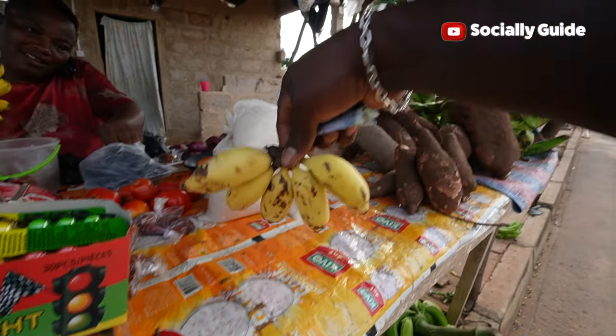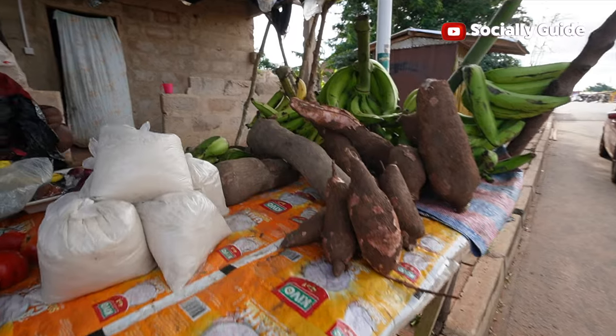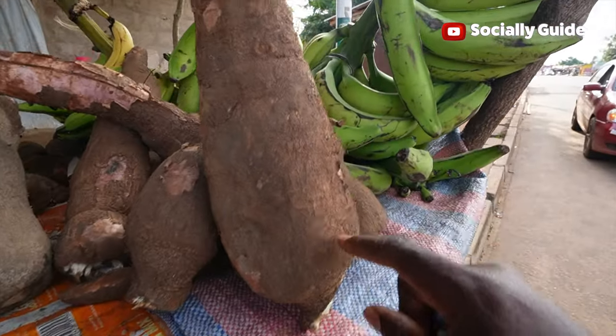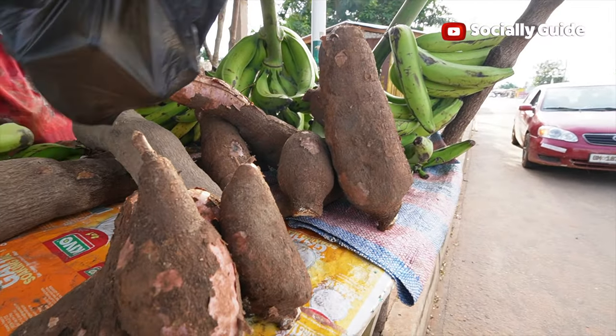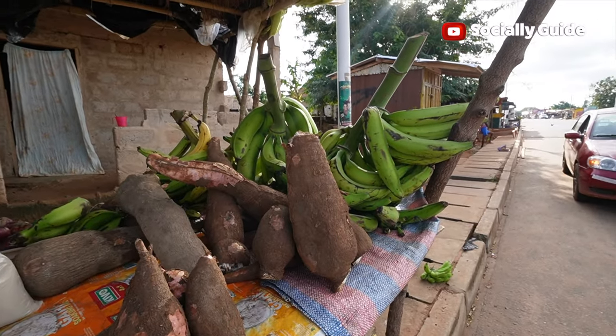Right, so this beautiful looking banana is 5 cedis. This is yam. This is cassava. This is plantain. The plantain looks very good. So this plantain is 120 cedis.